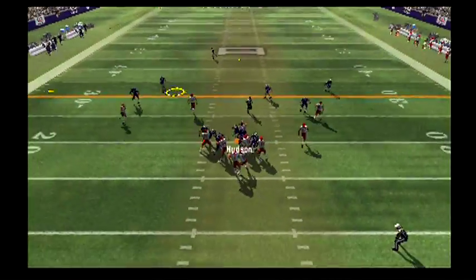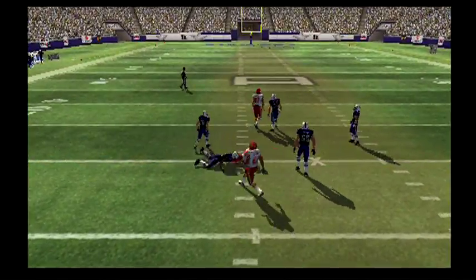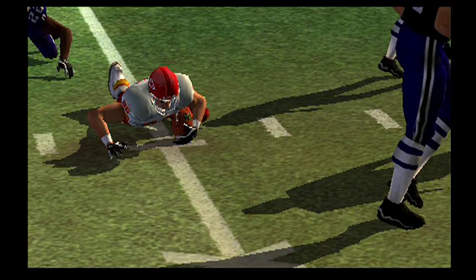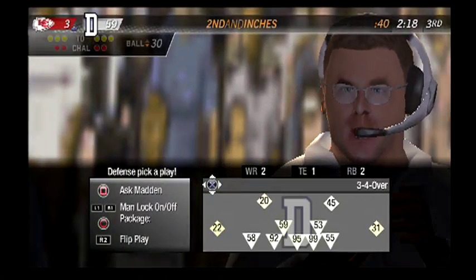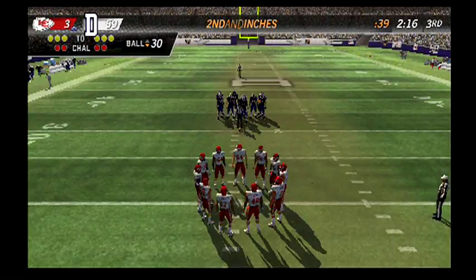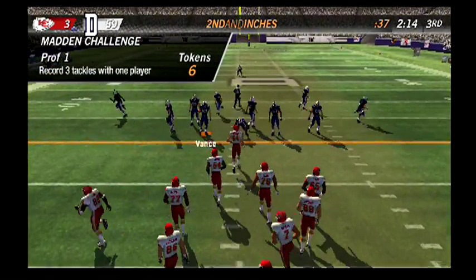They'll go from the I formation. Throws it, and it's complete. Number 22 is there for the tackle at the 30-yard line. This defense will stop him for sure.